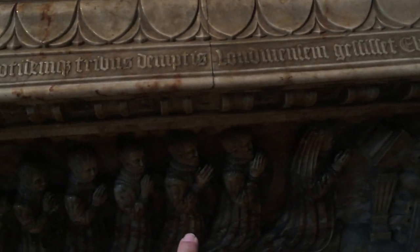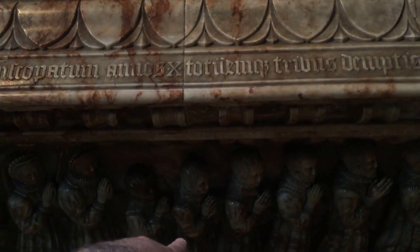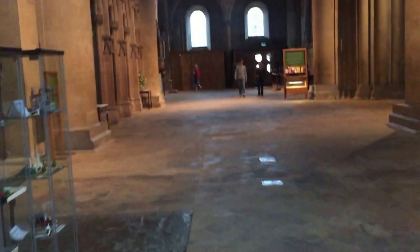Now this is interesting too. That's supposed to be his wife, and 1, 2, 3, 4, 5, 6 children and his 2 daughters. The 5th child was Henry. That was my great-grandfather. Supposedly, according to my records at least.